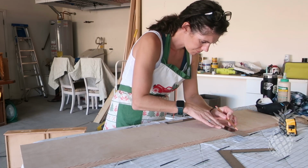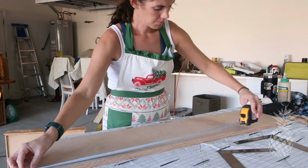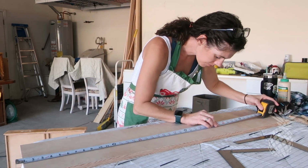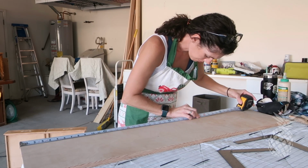The inside of this cabinet is just one large cavity, and we knew it'd be much more useful for our family if there was a shelf for storage in there. So we're just going to add one ourselves using scrap wood we already have in our garage.